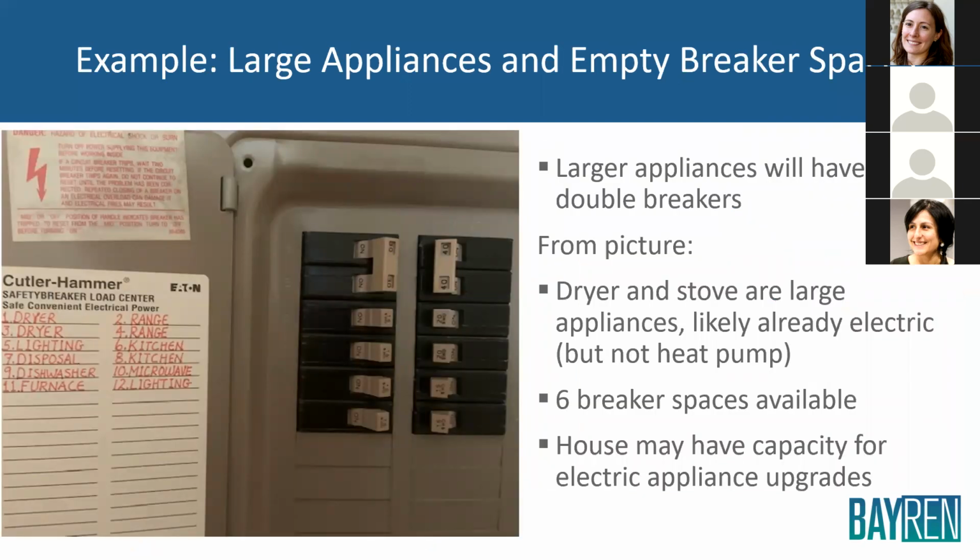Another example here, we have some larger appliances, the 30 and 40. This is the same picture we showed before. The dryer has a double pole breaker, the range has a double pole breaker, the rest are all single. It's likely that the range is resistance electric, and it's likely that the dryer is electric, but not heat pump. There are lots of spaces here. So I would say this house has capacity depending on what the main panel breaker size is.